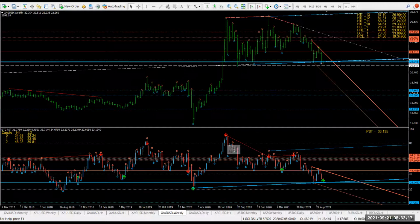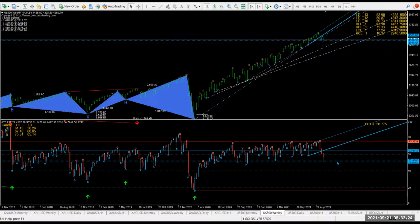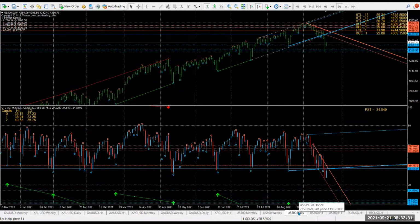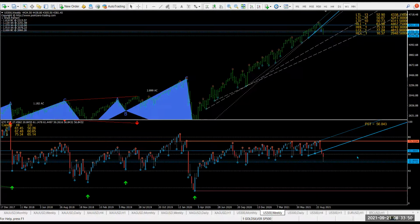Right then. Let's take a look at the US 500. So the SP 500, okay, look at that. On the weekly, it comes to PST and then it goes up. Comes to the PST and it goes up. Is that a surprise? I don't think so. Look at that on the daily. Beautiful goodbye kiss. On the weekly, it did the targets nicely. Just amazing how this PST works.